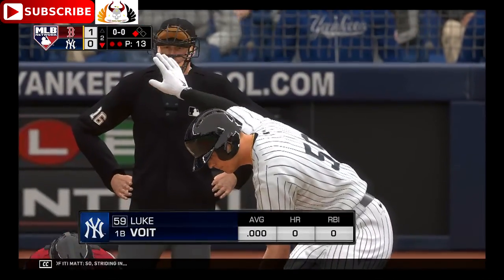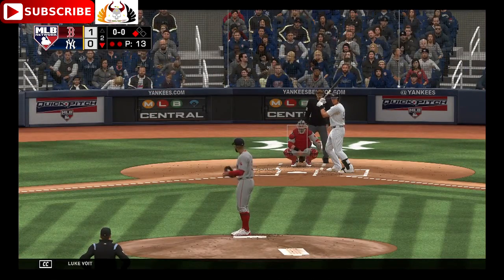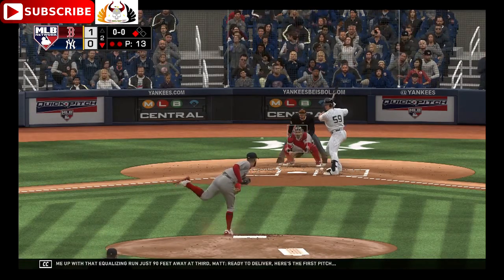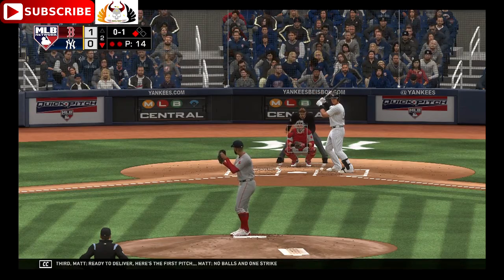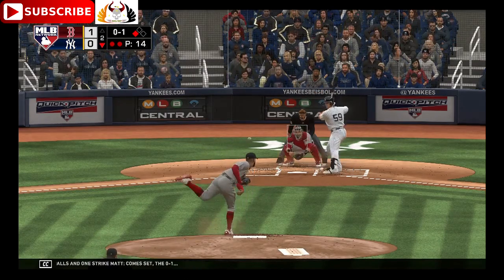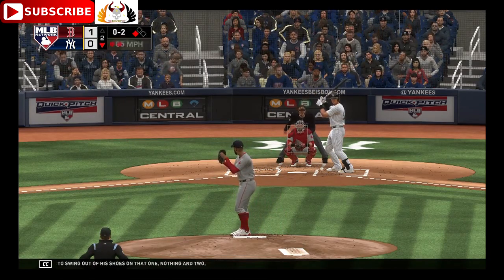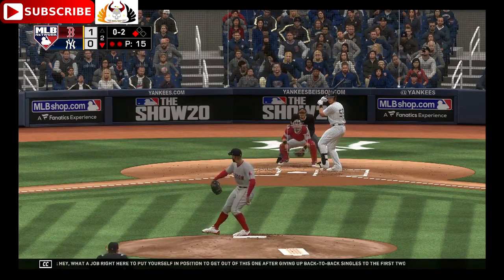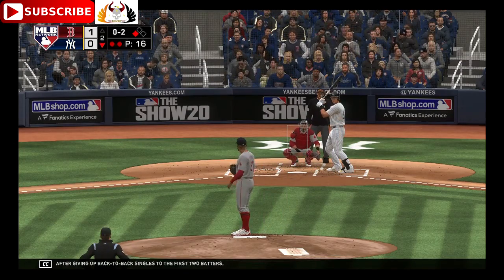So striding in, Luke Voigt, as he's got a chance to tie this ball game up with that equalizing run just 90 feet away at third. Ready to deliver. Here's the first pitch. No balls and 1 strike. Comes set. The 0-1. Well, got him to swing out of his shoes on that one. 0-2. Hey, what a job right here to put yourself in position to get out of this one after giving up back-to-back singles to the first 2 batters.